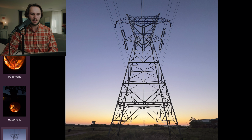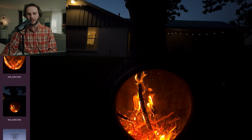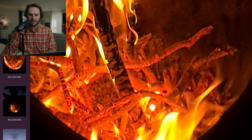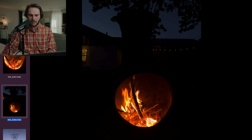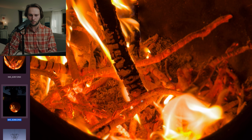So next we're going to look at some fire photos that I took outside whenever I was burning some stuff in my chimenea the other night. And this one is with the wide angle lens, so the 0.5 lens. It did a pretty good job capturing the detail in the chimenea, in the fire, even though it was the wide angle lens. Then whenever I go over here to the normal or the 1x lens, I think that it still did a pretty good job.